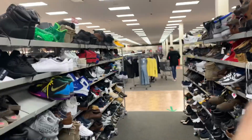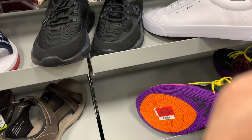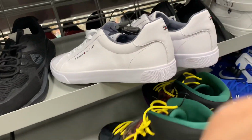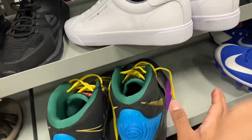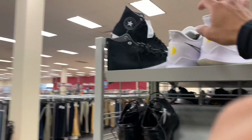It's too big. Look at those. Got some Kyries here, but it is a huge foot. Look at those. $24.99. If it's kind of smaller, it's gonna be a good one though. But it's a big foot. Not a big foot for Kyrie.